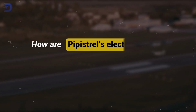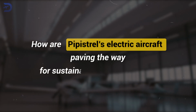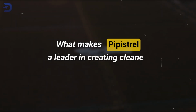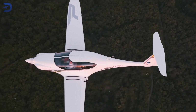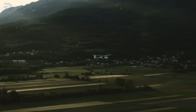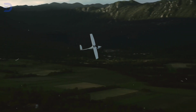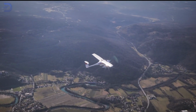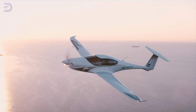How are Pipistrel's electric aircraft paving the way for sustainable regional flights? What makes Pipistrel a leader in creating cleaner and quieter planes? Can these electric aircraft really transform how we travel in regional areas? Stick around as we explore how Pipistrel's electric aircraft are not just a dream for the future but a real game changer today.